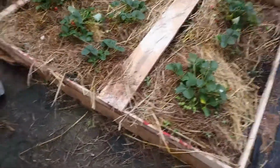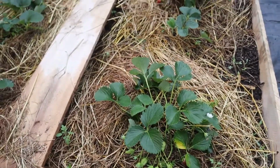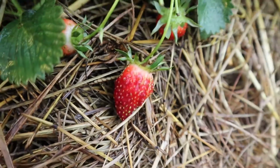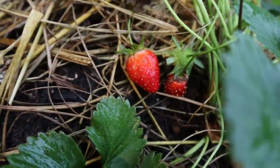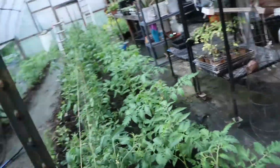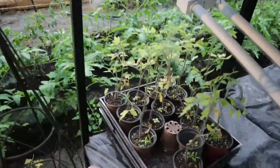Over here, John's strawberries. He's been picking strawberries out of here. He's trying to get enough to make a strawberry pie out of. You can see there's a red one right there. So he comes out here about every other day and picks strawberries. We wintered these over the winter. So, yeah, let's take you down here too. These are some Rutgers in here that we had extra, we're holding on to.